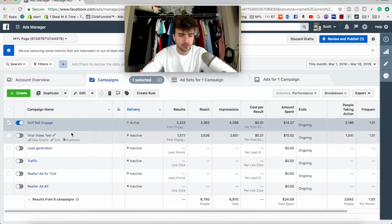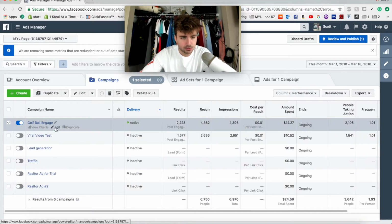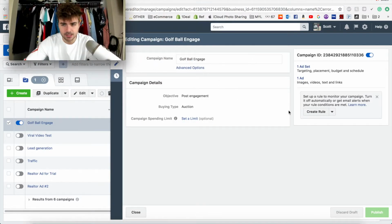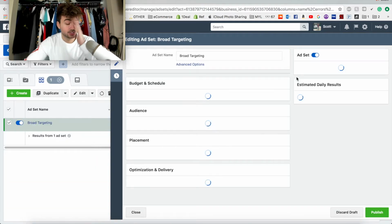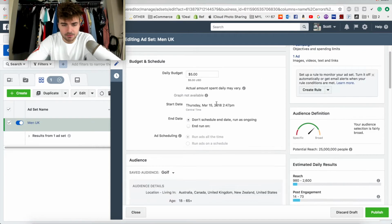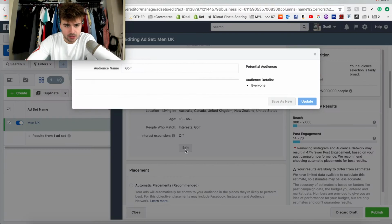Alright, so what I would do from here is I would first go into our original ad. And since it was performing the best in the United Kingdom, on this one, we're going to click Ad Set. And we're just going to change this to men in the United Kingdom. So go ahead, rename your ad set, whatever you're targeting. Men and UK. Keep that at $5 a day. Go to edit.